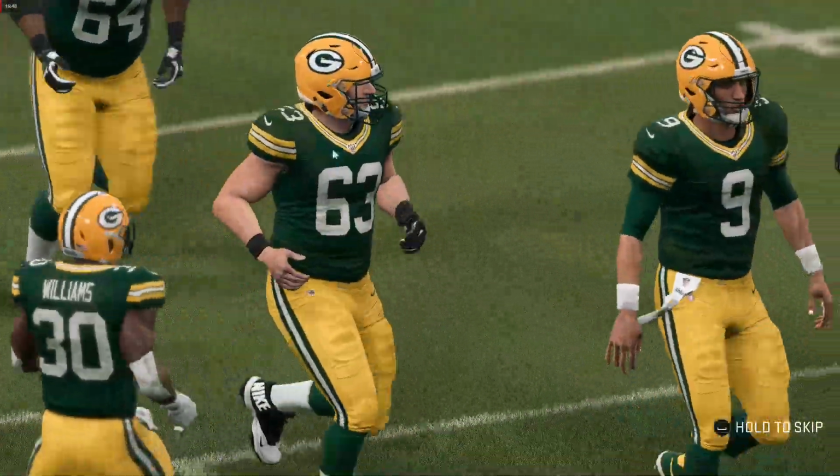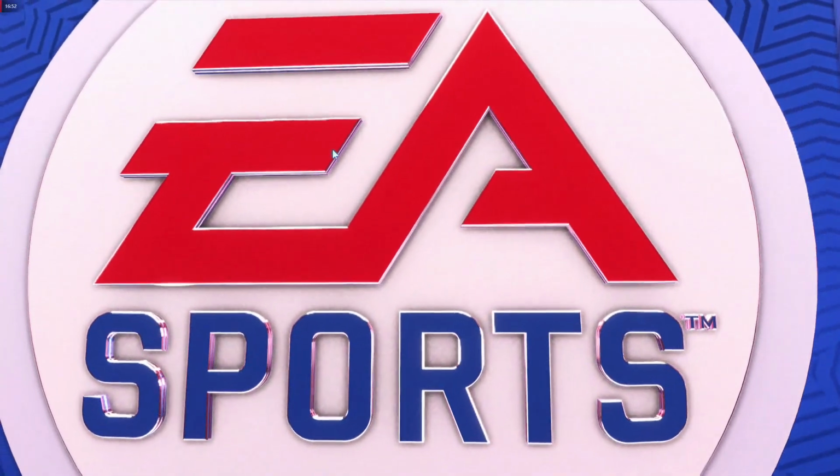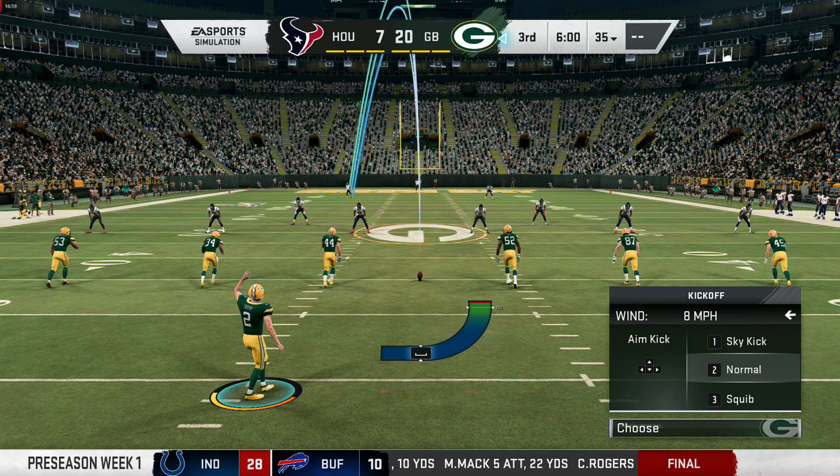So we have reached halftime in our first preseason matchup of the year. Boy, rough crowd. No football for 6 months already. We're skipping halftime. All right, let's get right back to the action. We're set for quarter 3.